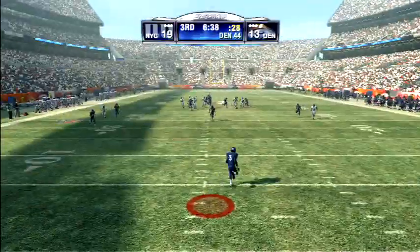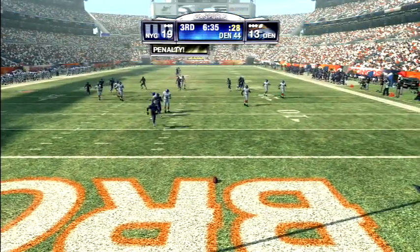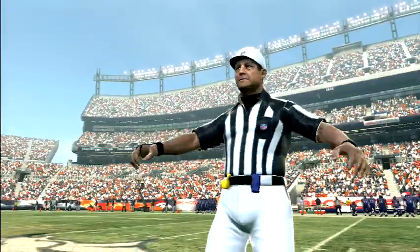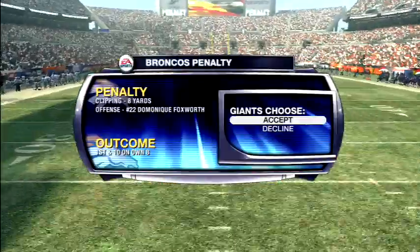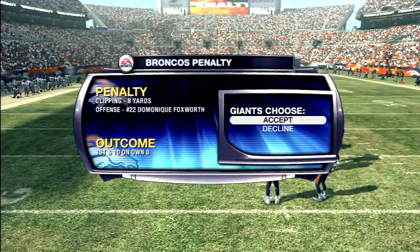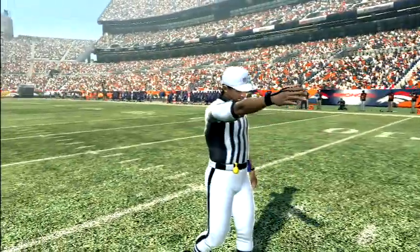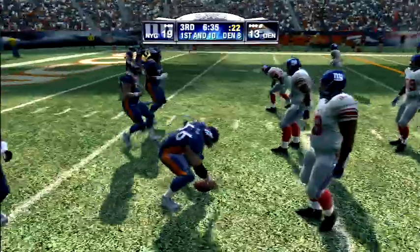Gets it away cleanly. And we have a flag on the play. Down in the end zone for a touchback. Personal foul, clipping by the receiving team. And he just got caught there. And that really wasn't even close, Tom. I mean, that's just a bonehead play, big mistake, and a huge play in this ball game.